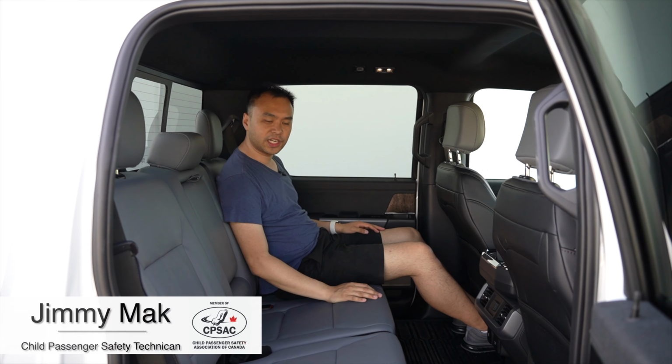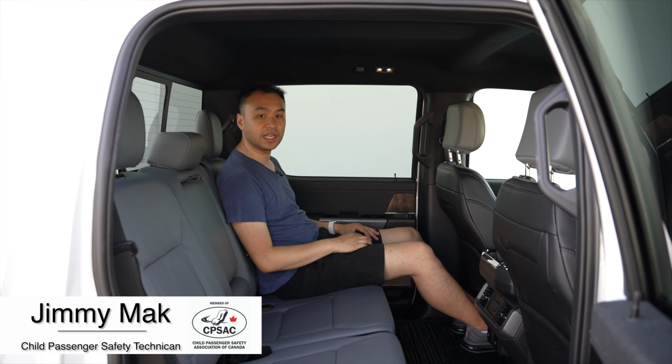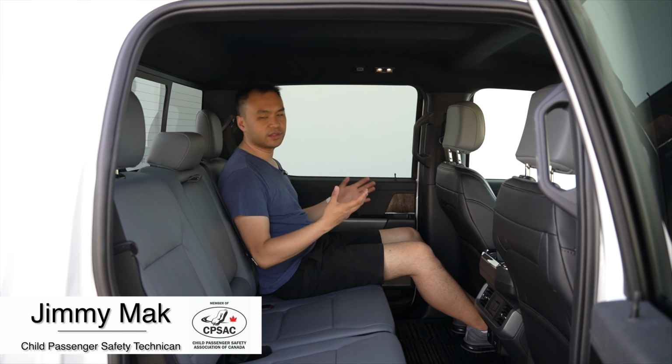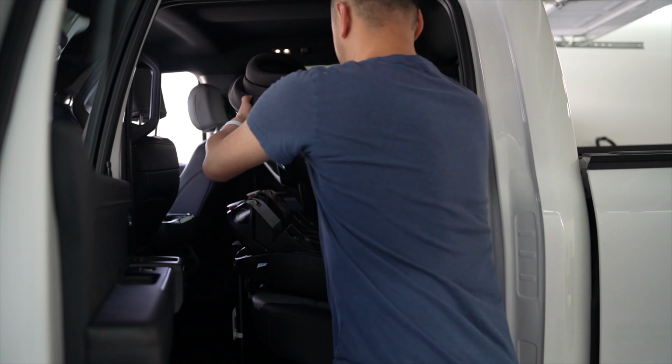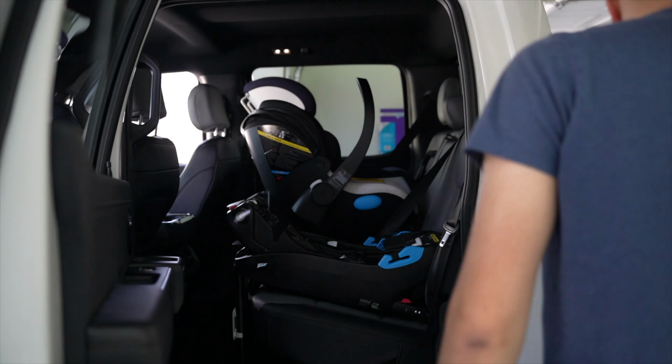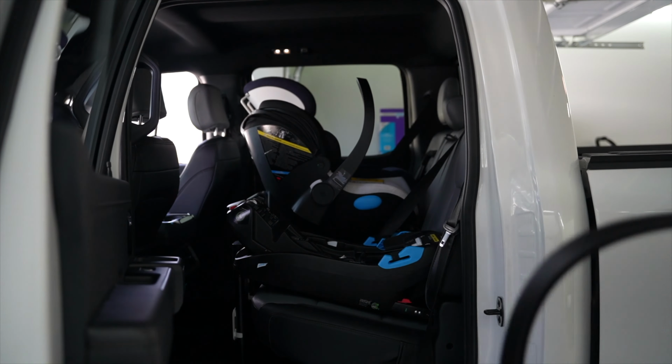If you're going to be carrying child seats, I am a child passenger safety technician, and I was able to fit 3 child seats in this vehicle. On the driver's side and the middle, I have a Clek Liing. These are infant seats, both very easy to get inside the cabin as the door swings open, nice and wide here. And on the passenger side, this is a Clek Foonf in rear facing. So if you have 3 kids, this truck's amazing for that.